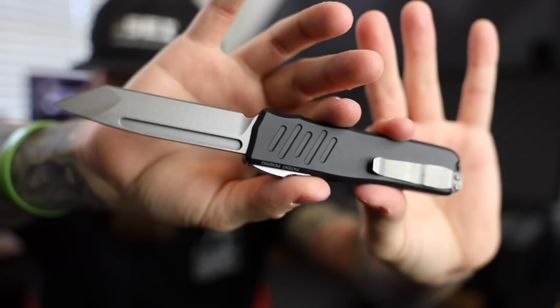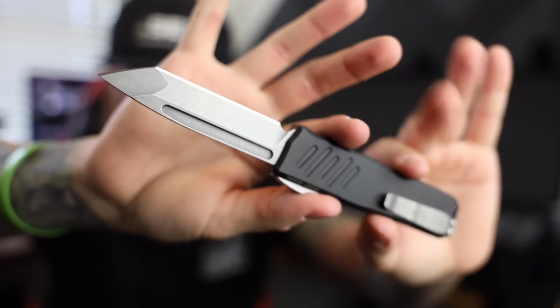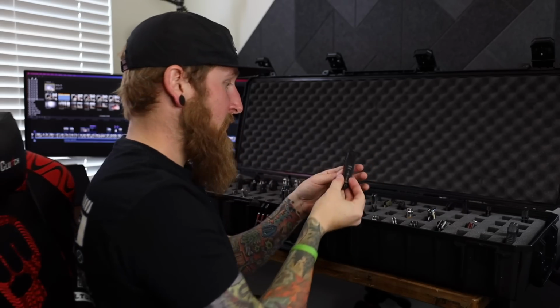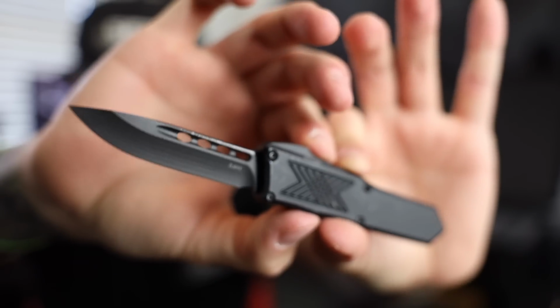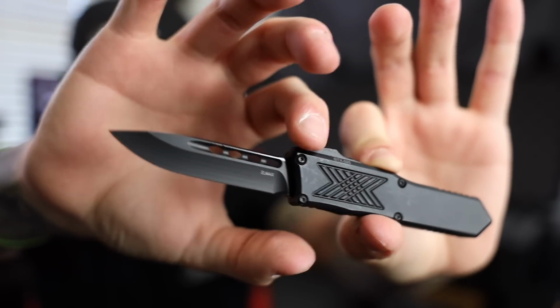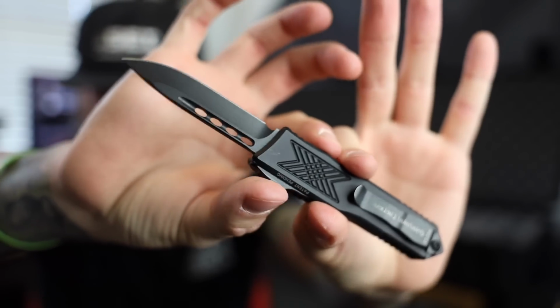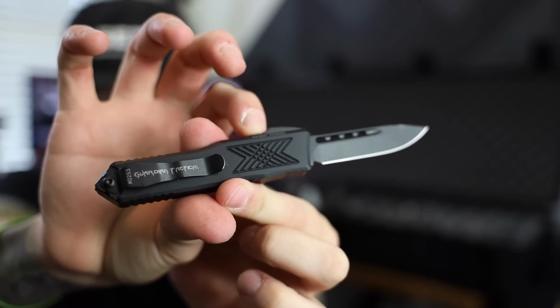It's got a good pocket clip on there. I carried this one for a little while, and the fidget factor with this one is just insane. Fires so nicely. And then a smaller version of that, this is the GTX 025 from Guardian. This one was a gift from a friend of mine. Really cool blade on there. Same style clip, all black, and it's just a little bit smaller than the Recon 035.